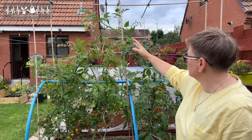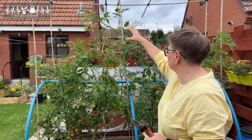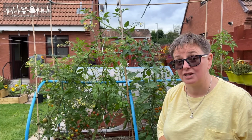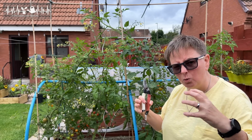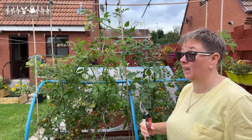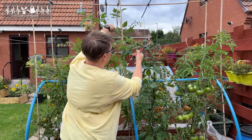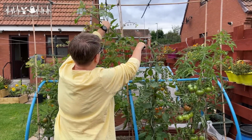This plant is huge and I don't want it putting all of its energy into all this stuff up here. So I'm actually going to chop it right above this final fifth truss here. And fingers crossed, that's going to let the plant put all of its energy into focusing on those tomatoes, getting them nice and big, getting them ripe and juicy. It's quite severe. Are you ready? So just above this truss. Now that's a lot, look at this.